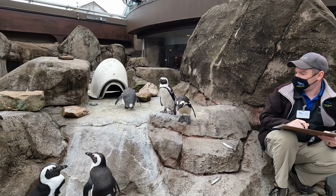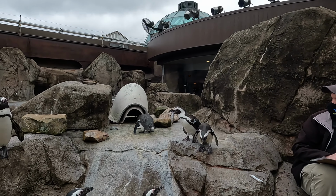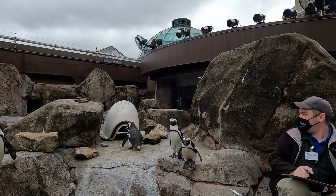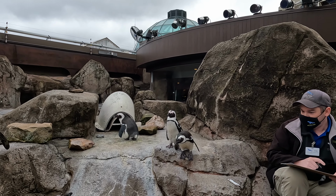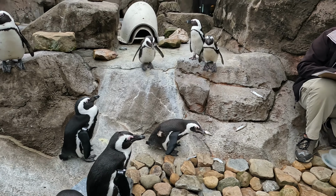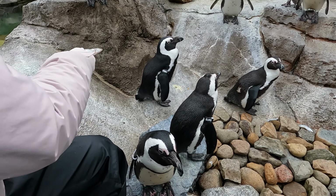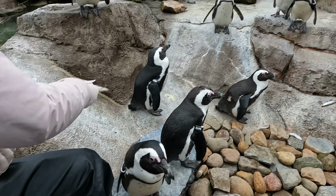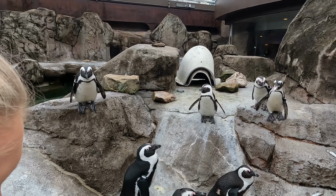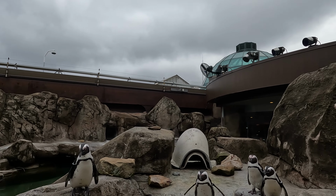Another cool adaptation these guys have is their beaks. If you look closely while they're eating and look at their tongues, you'll see they're kind of spiky looking. This actually helps them to grab onto fish better, and it works like a conveyor belt to pull it down their throat. You'll notice that they do like to eat the fish head first. They do this in the wild as well, and that helps make sure that the scales of the fish are sliding the right way down their throat and not scraping them on the way down. And the beaks are also very sharp, which does also help them to grab onto fish.